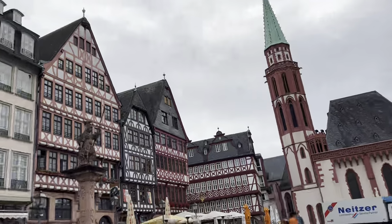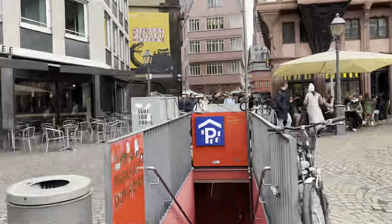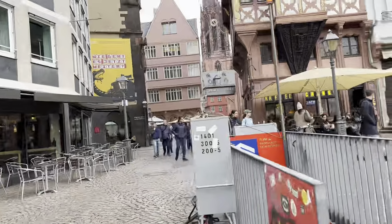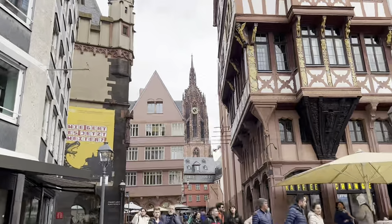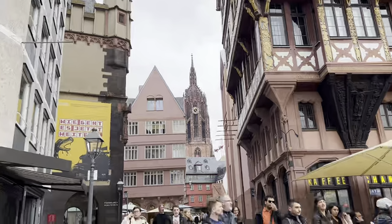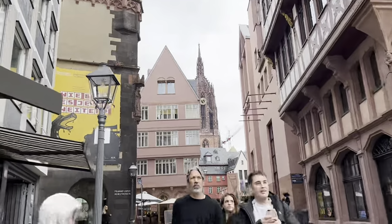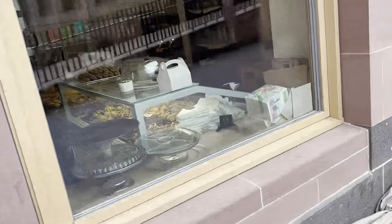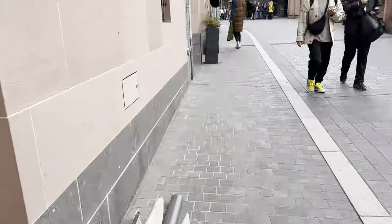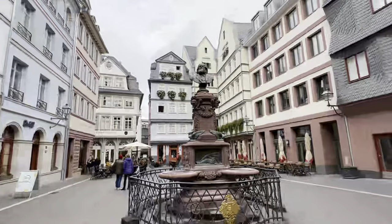Leaving the square here, we're gonna head toward the town. I can't miss it, right? Had someone come up and ask me where it was. I thought, I've not even been there yet, but I know where it is. Look at this gorgeous little square. So cute.